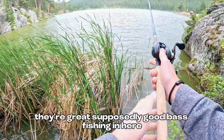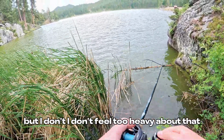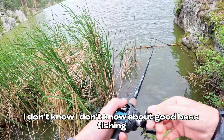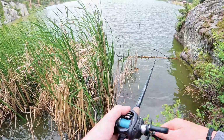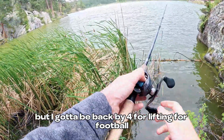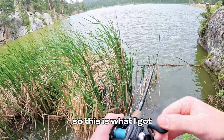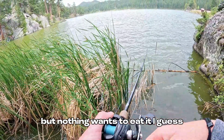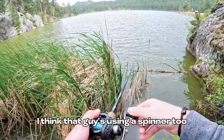Like I said, supposedly good bass fishing in here, but I don't feel too heavy about that. It might just be the weather, but yeah, I don't know. I don't know about good bass fishing. I mean, it'd be nicer if I had more time, but I gotta be back by 4 for lifting for football. So this is what I got, I guess. Feels like there should be something biting, but nothing wants to eat it, I guess. I think that guy's using a spinner too.